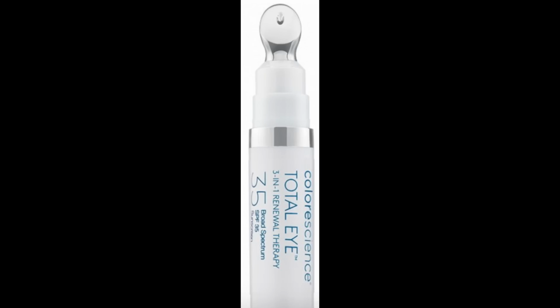The next product I'm going to use is one of my all-time favorites, and if you watch my videos, you see me talk about it pretty often. This is by Colorescience. This is their 3-in-1 Total Eye. This one was not sent to me. This is one I've already purchased.